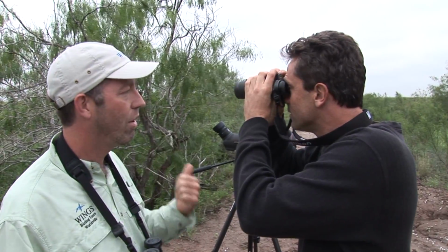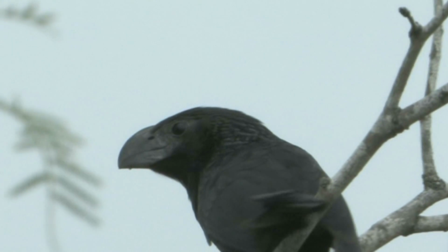And what's more amazing is you try to come up here and find them in the winter. Everything else is here. You find the green jays, you find the chachalacas. There are no groove-billed anis. There's nothing about this bird that's like a migratory bird. It has short wings, floppy, slow flight, and when they land, they look like they're about to fall over. Right. But it's pretty cool to see them this time of year.